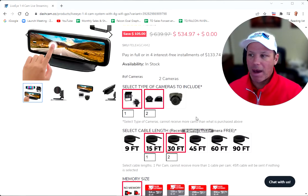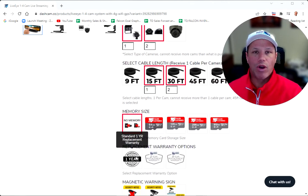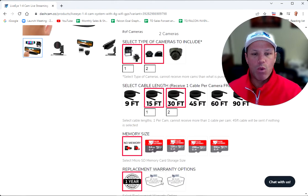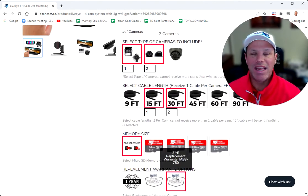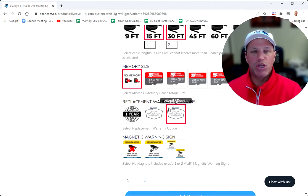Let me talk about a couple other things. You have memory we talked about. Warranty options. With this unit, you get a 1-year warranty that's included completely free. That comes at no additional cost. If you wanted to add a 2 or 3 year, I always recommend a 3-year. You can have 3-year warranty. This warranty is going to cover anything and everything. You could literally run it over with a lawnmower and get a brand new unit. The cost of that 3-year warranty is $79.99 before the discount. So if you decide that's worth it, you can add that on.